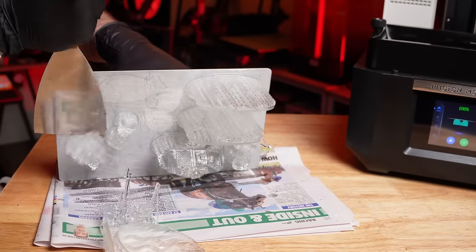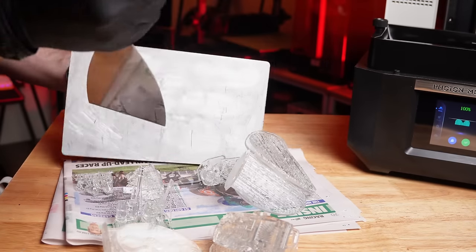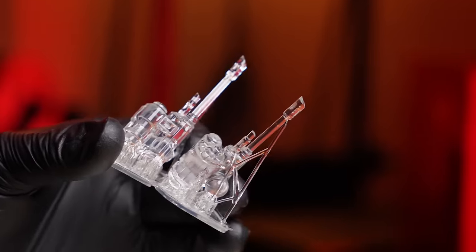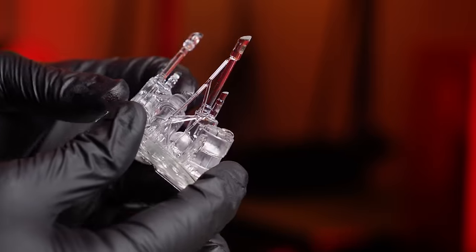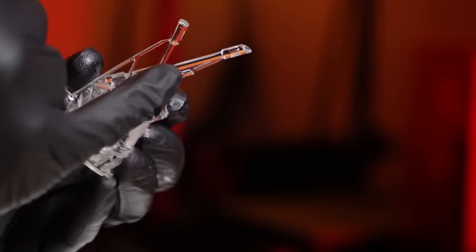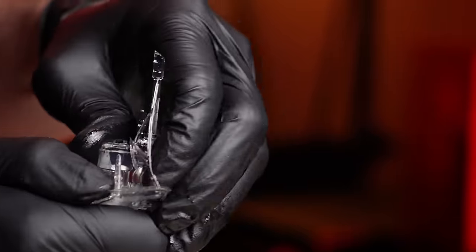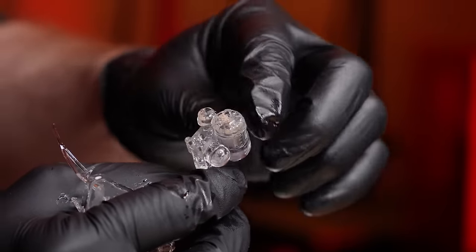There's our new cannons. So yeah, this is cool. Check that out. We fucking did it. So yeah, see how, because this whole turret is basically self-supporting, we only needed that one little support on that island there. And those look outstanding. Maybe a bit of scarring here, but it's not too bad.